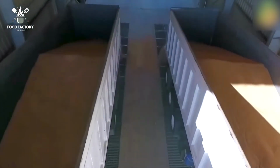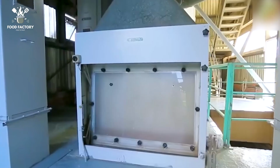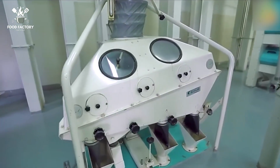The durum wheat rolls into the factory and gets special treatment. The quality control crew makes sure it's spotless and pest-free. Then it goes through cutting-edge cleaners that kick out any chaff, stones, or trash, leaving only the finest golden grains ready to shine.